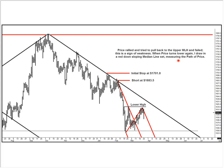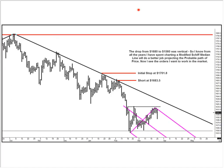When price turns lower again, I draw in a red downsloping median line set measuring the path of price. I don't like this one because look how steep it is, but that's how fast price is falling. And sometimes price does what it wants to do. It doesn't ever do what you want. It does what it wants to do. And if this train's going to leave, sometimes it leaves when it wants to leave, not when you want it to leave.